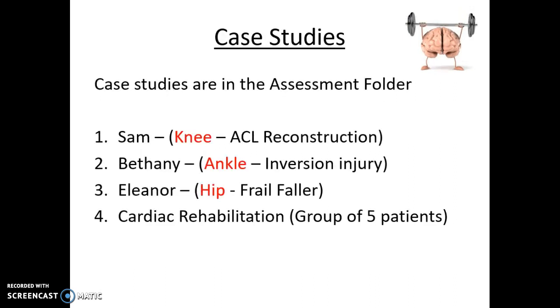So the case studies are found on Blackboard in the assessment folder, and if you go to summative assessment you'll find them in there. So we've got four. The first one is Sam, then we've got Bethany, then we've got Eleanor, and then we've got our cardiac rehab group. So Sam has his post-op ACL reconstruction, Bethany's had an ankle inversion, and Eleanor has fallen over and hurt her hip. With the cardiac rehab group we've got 5 separate patients and we'll introduce you to them in a second.